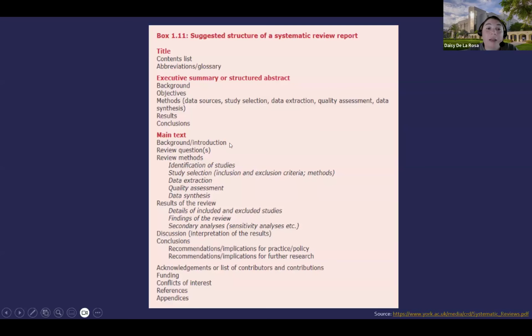your abstract. And then in the main text, you have your introduction that sets the stage for your systematic review. What's the question? What are the methods, right? How did you find the studies? Where did you search? How did you screen? What inclusion exclusion criteria did you use? Where did you screen if you use something like Covidence? How did you extract the data? How did you assess its quality? And how did you synthesize it? So basically, this is the how.